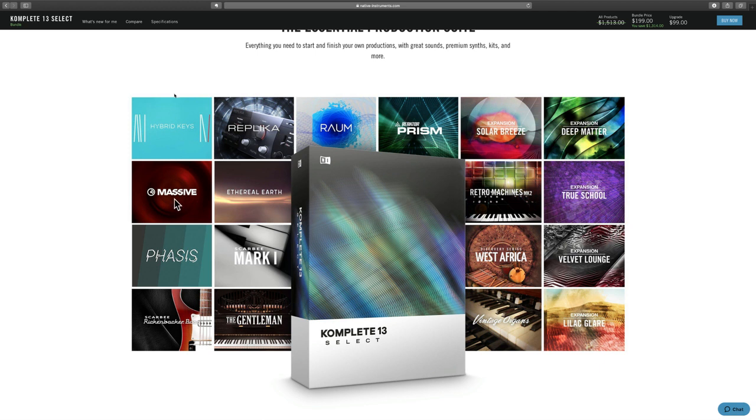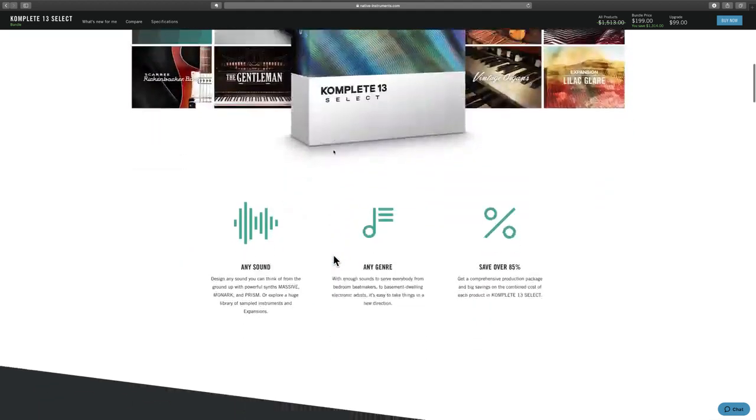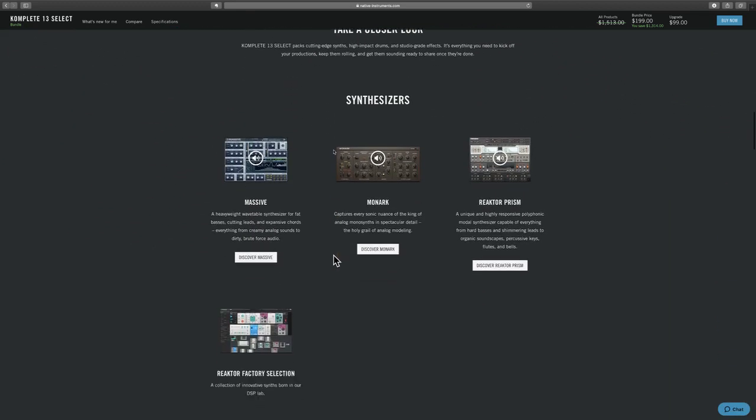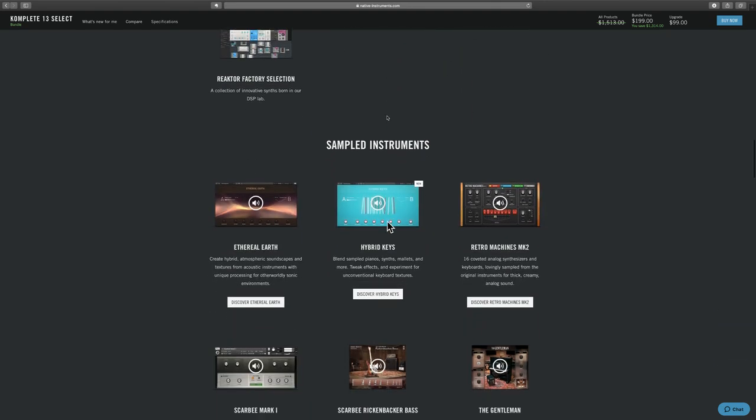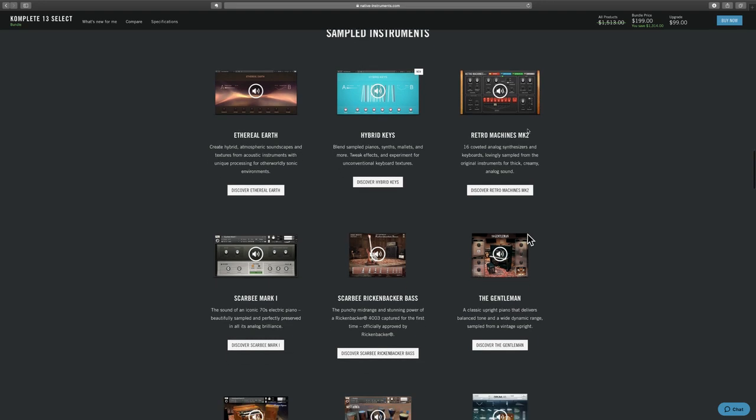Looks like Massive is in here as well, and then a bass. And by the way, if you haven't tried this Rickenbacker bass, it really is nice. And so this is what we're getting for Komplete 13 Select. Looks like Monark is here as well. Prism, okay.